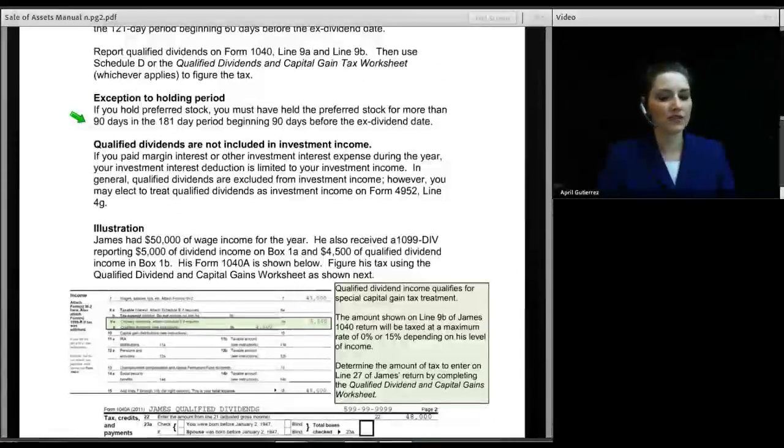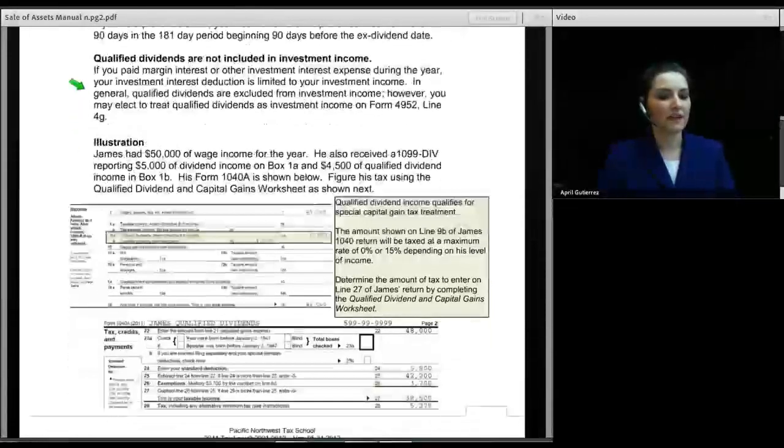There is an exception to that 60-day holding period. If you hold preferred stock, you actually have to hold it for 90 days before and after in the 181-day period. Qualified dividends are not included in investment income.